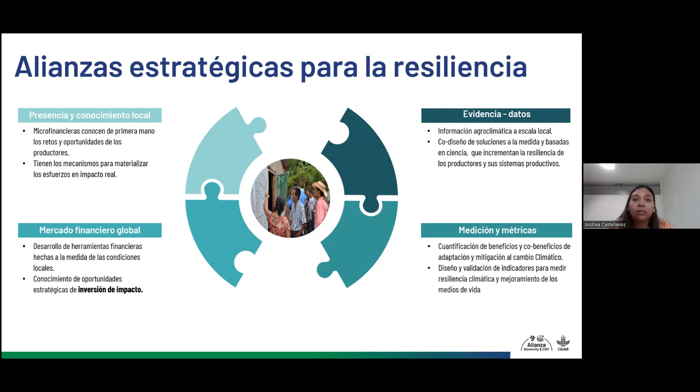To be at the forefront to develop financial tools customized to local conditions. It is very important to have financial instruments that are customized to local conditions. When we talk about sustainable microfinance, the local context is very important. What works for a farmer in Colombia won't work for a farmer in Peru. It's very important to take into account the context. Have that knowledge, and also have strategic opportunities tied to knowledge, so investment can have a better impact.